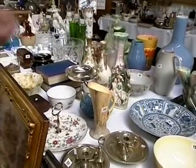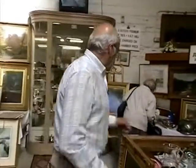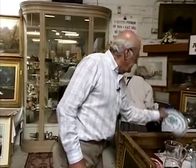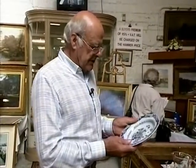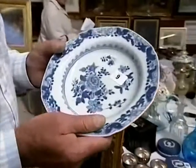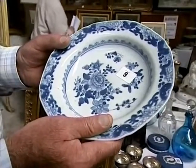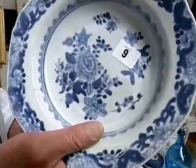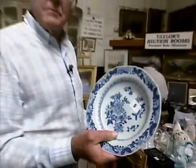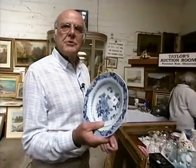And moving on, I've also found something which I particularly like here. This is Oriental again, 18th century, nice blue and white plate. They've got a very low estimate on that of 20 to 30, so hopefully, with a bit of luck tomorrow, this will be mine.